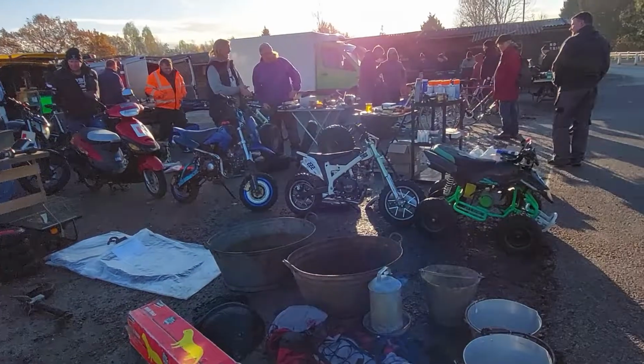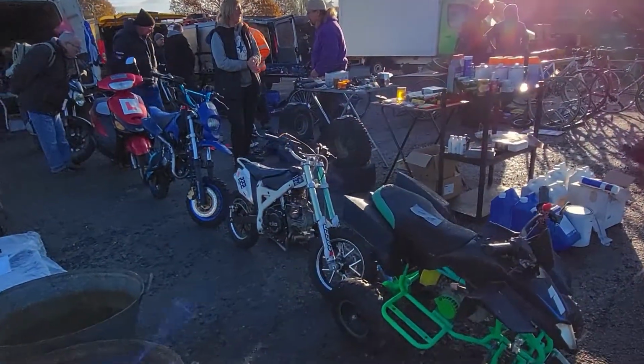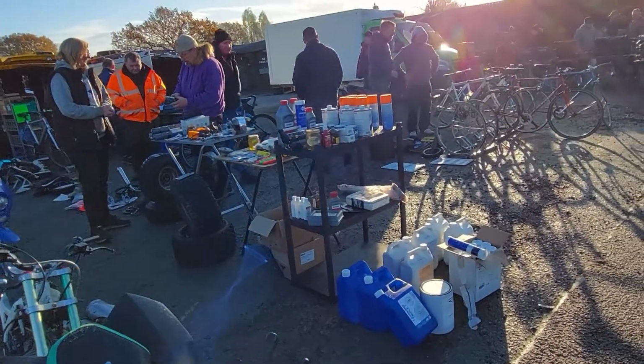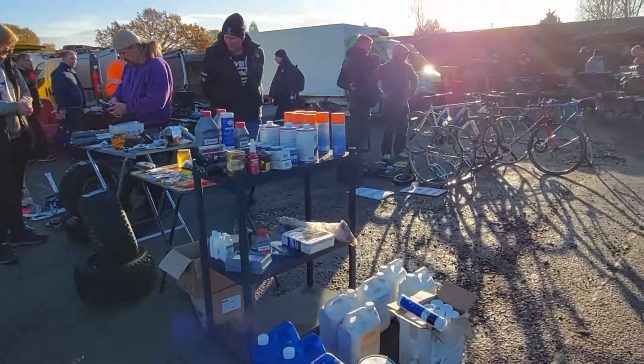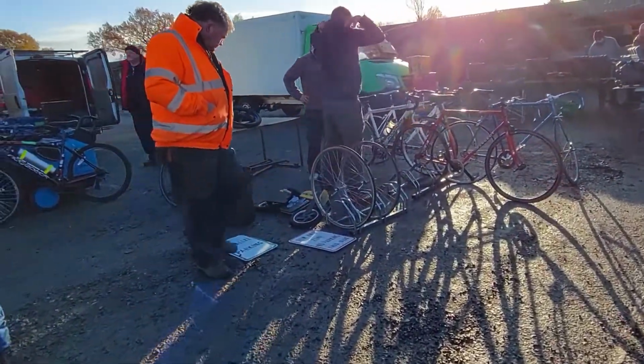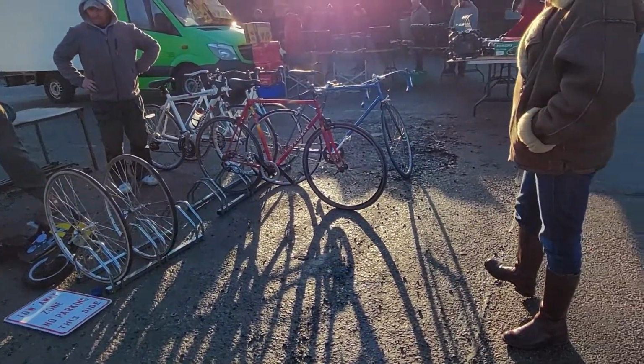Some more of those mini bikes. Been quite a few of these about the place. Even the choice of bicycles. I don't think I ever remember seeing bicycles here before. If they have been here, I must have missed them.